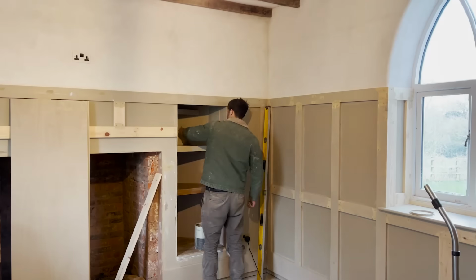Yeah, but no. We're going to make these secret doors that Dean is going to have to work out how to do. Honestly, we're going to get everything finished and them secret doors are still not going to be hung because I think they're going to be really hard to do. Yeah, but they will be worth it.